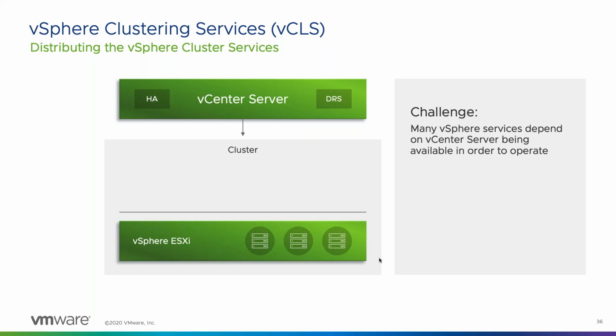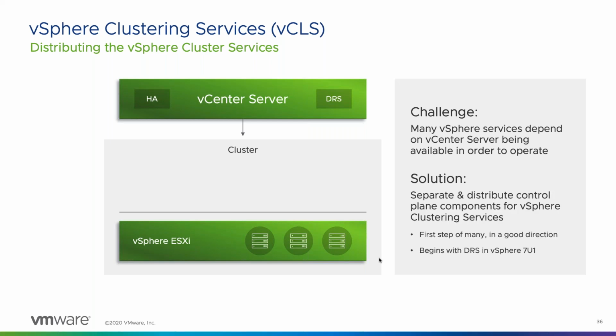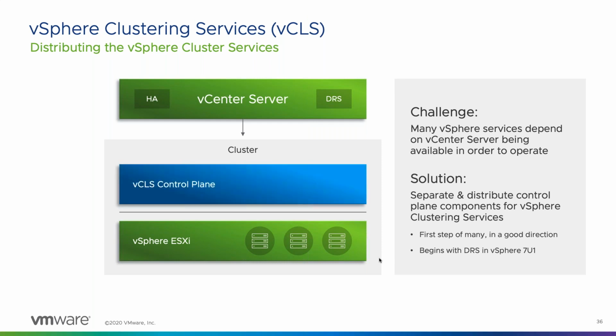So that made vCenter a point of failure. If vCenter fails, each of these features, DRS, HA, DPM, will either not work or will be impacted. So that's where we were thinking about moving it into a completely different management plane or clustering plane, a control plane within the vSphere cluster itself, taking it out from the vCenter server into the vSphere cluster level.